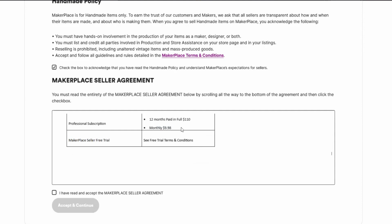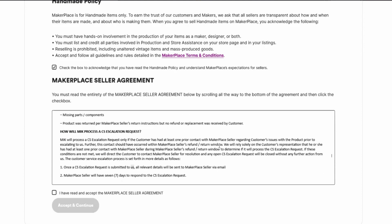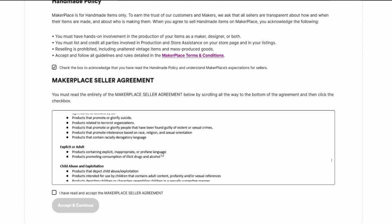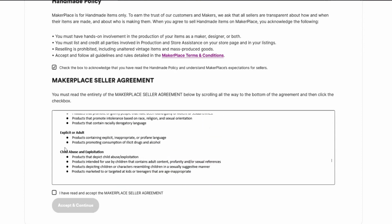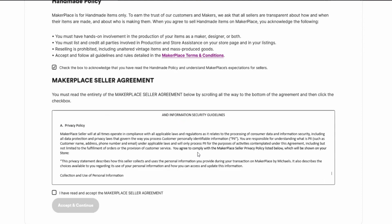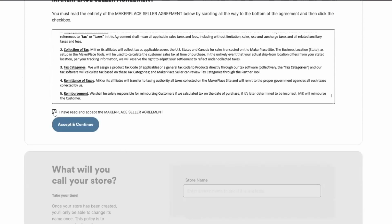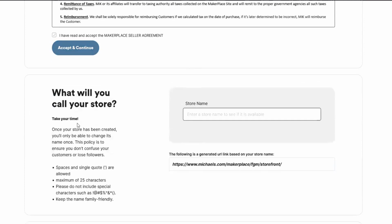The monthly is about $10 a month, where you would receive higher commissions and you would have some more opportunities to post certain things or have access to certain things if you have the paid version versus the free version. And you have to scroll through this whole thing in order to be able to click accept. So I'm just scrolling through here. Oops. Okay, and now I can accept and continue.